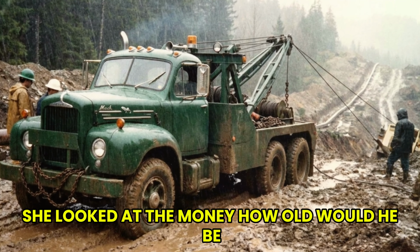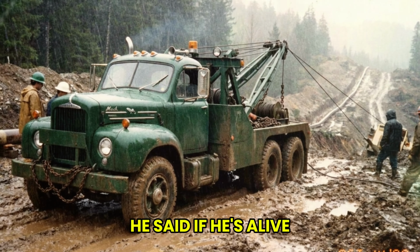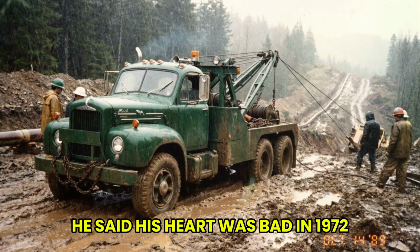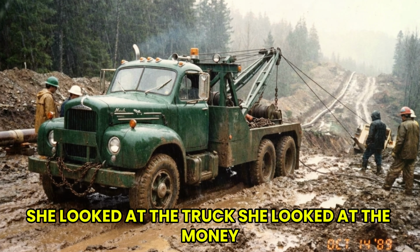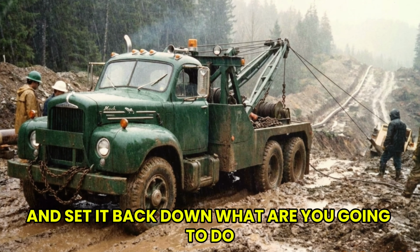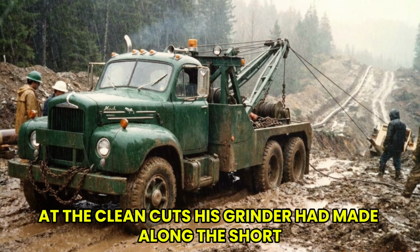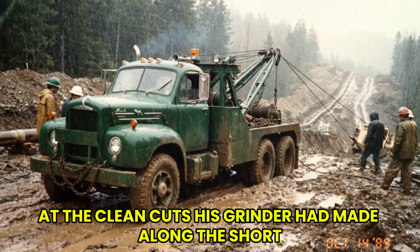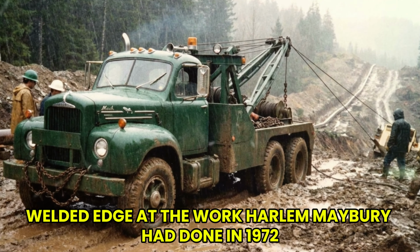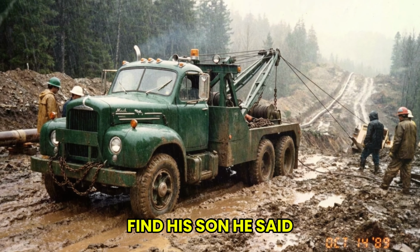"How old would he be?" she said. Roy figured it. "94 or 95," he said. "If he's alive. He said his heart was bad in 1972." She looked at the truck. She looked at the money. She picked up the money clip and turned it in her fingers and set it back down. "What are you going to do?" she said. Roy looked at the floor plate, at the clean cuts his grinder had made along the short weld edge, at the work Harlan Mabry had done in 1972 to seal something away and trust at the time. "Find his son," he said.